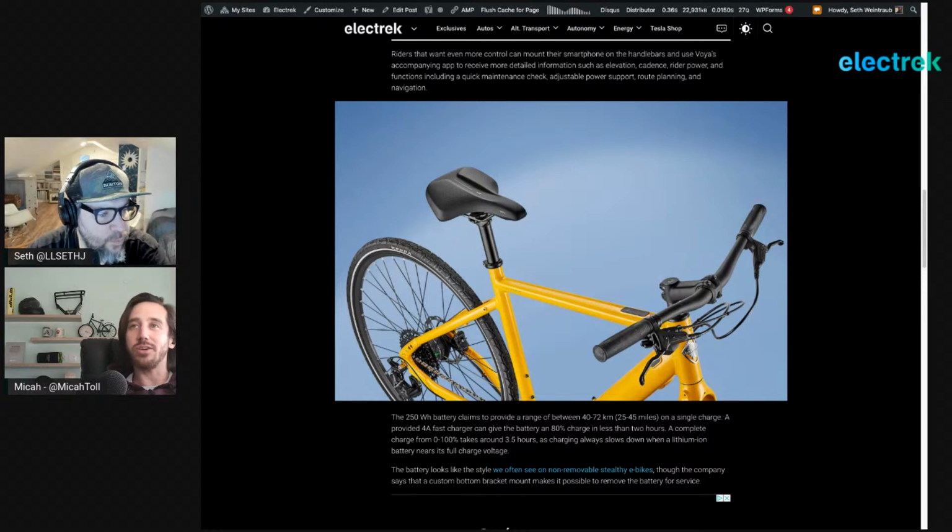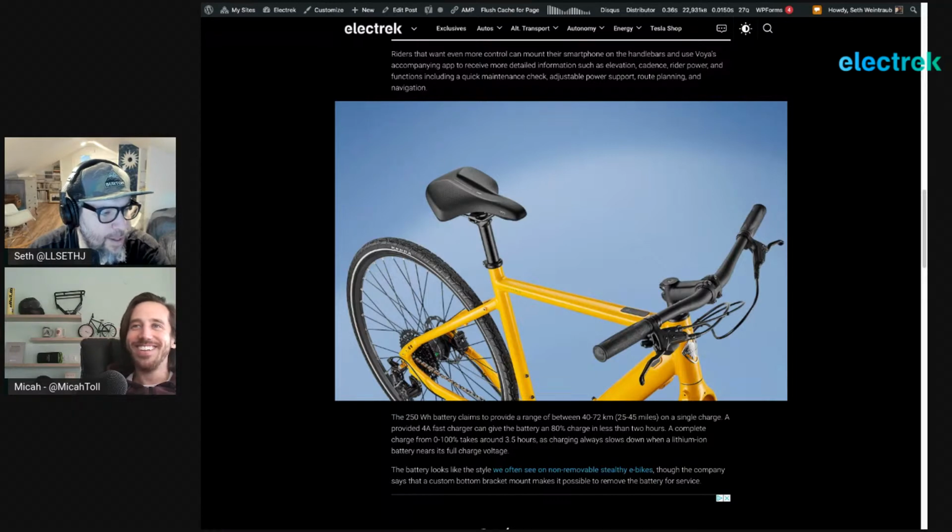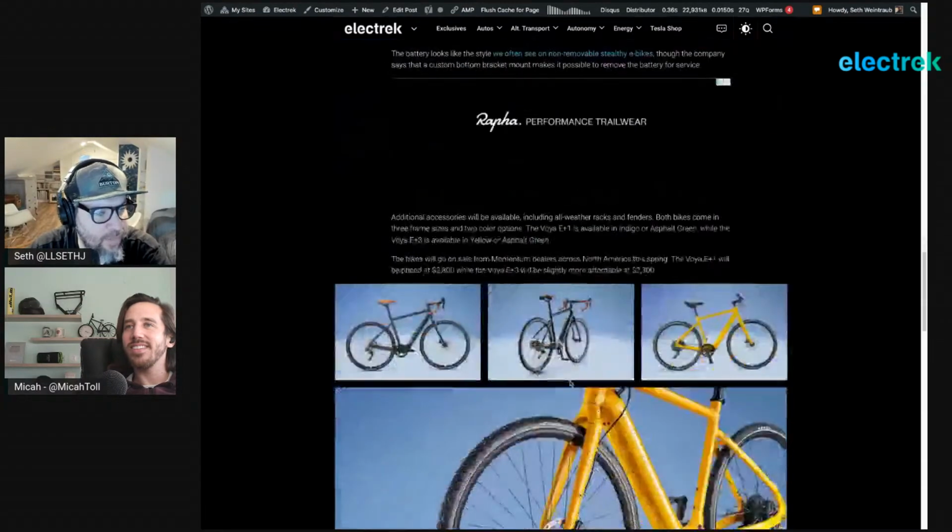You don't even get a real screen readout, which I could see going either way. I kind of like the stealthiness of it, that it just doesn't scream e-bike with a big 4-inch screen on the handlebars. But I can see some people saying, I'm paying 2,000 something dollars, give me a screen. Yeah, for sure. So I like this package.